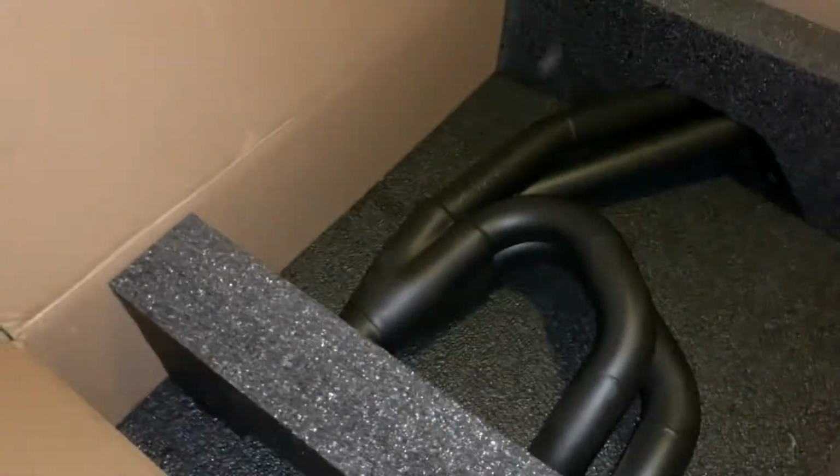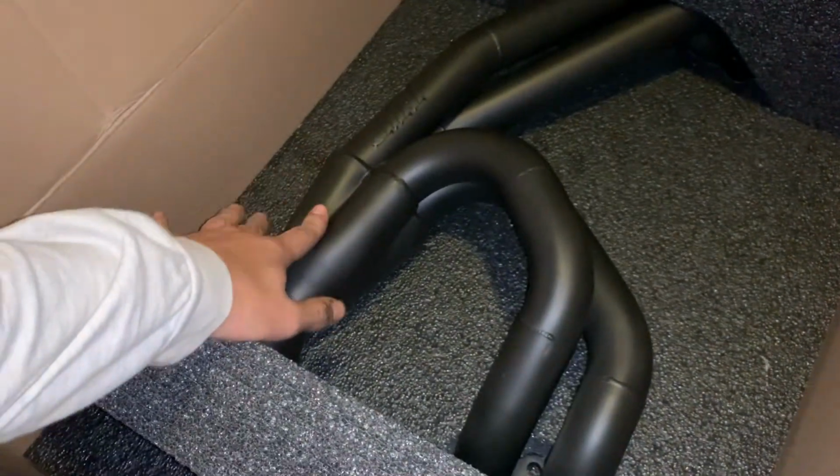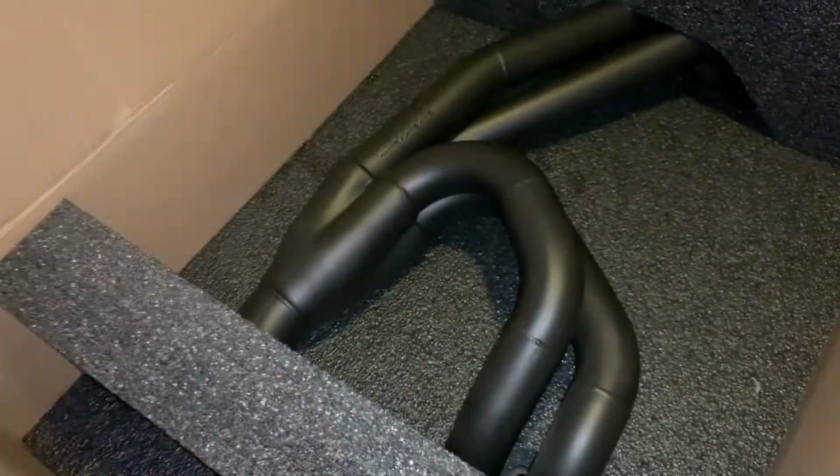But yeah, so I had another package come in. Oh my god, the light. Alrighty, so I actually had another package come in, and we have the headers, bro. These are the MA Performance equal length headers. I got the ceramic coated one. I believe they said this one helps with heat distribution, so it keeps things cool. It's gonna run good. I'm getting really excited, guys.